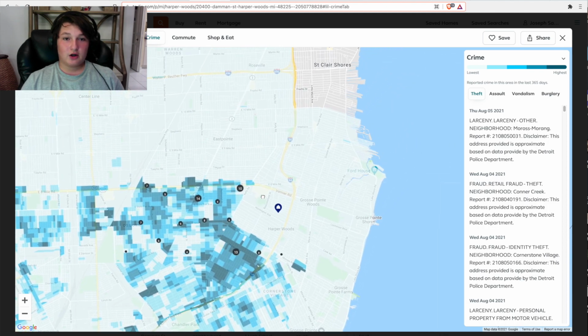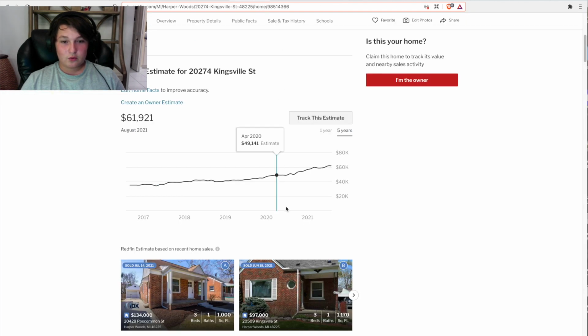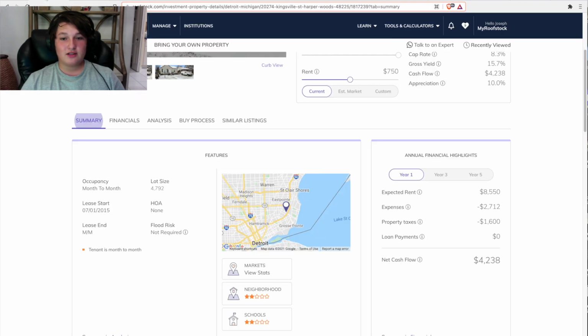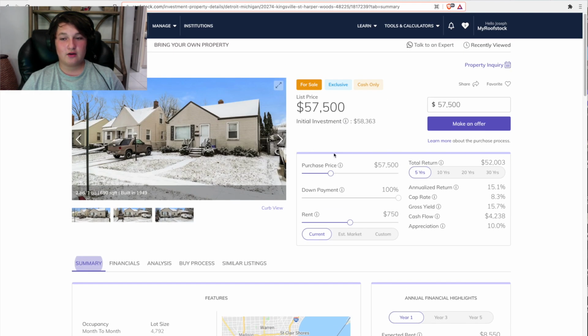So we can go check out Roofstock. And on Roofstock, the estimates for the house are right now in the high 60s. So for this estimate, the house is listed around $3,000 below the estimate currently.